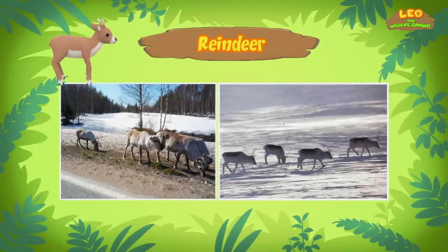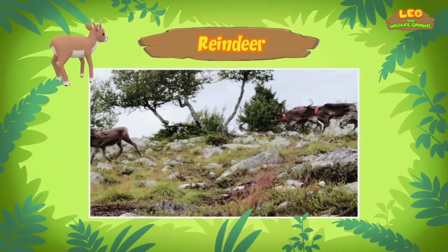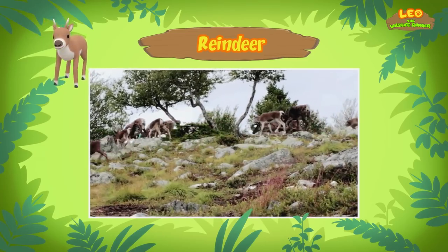To find food like grass and small plants, reindeer will travel long distances to colder regions during summer and to warmer regions during winter. This traveling is called migration. Reindeer can travel up to 5,000 kilometers a year. It helps that reindeer can run very fast. A baby reindeer can start running within 90 minutes of its birth.